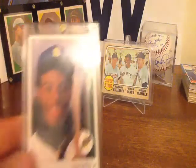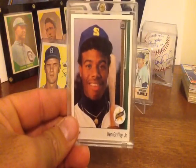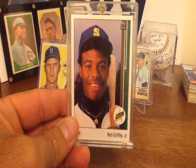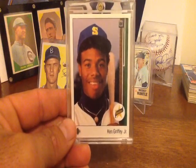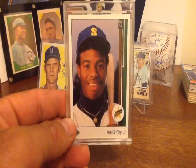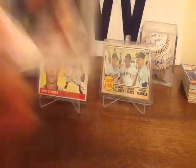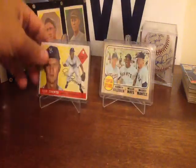Number 15, 89 Griffey. I don't have to say a lot about this card. Everybody knows this card. Iconic card. I never had this as a kid, but I was glad to have it as an adult. So there it is. Got to put Griffey on the list.